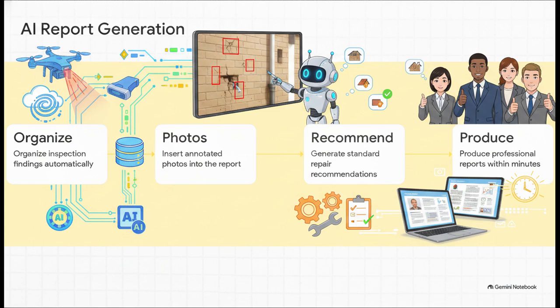So let's tie this together. The crucial point here is that we now have all this incredible data from AI, drones, lasers, and sensors. Historically, organizing all of this would take an inspector days of incredibly tedious paperwork. But today, with cloud computing, it's virtually instant.